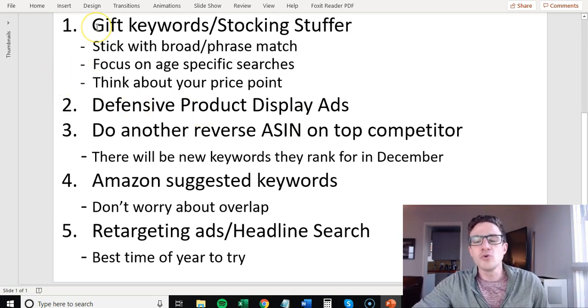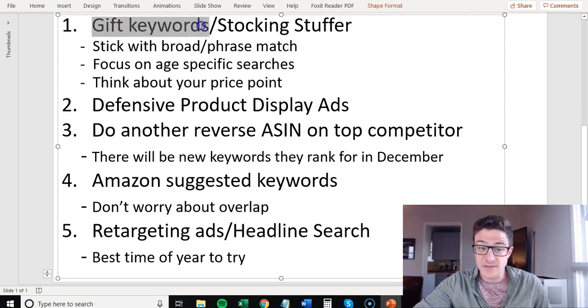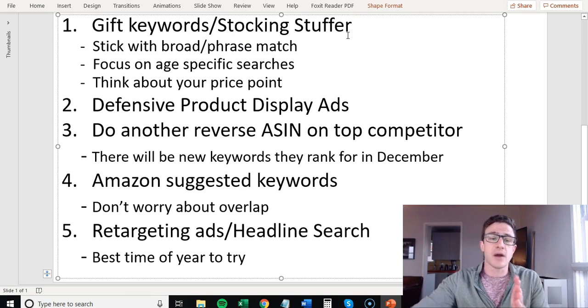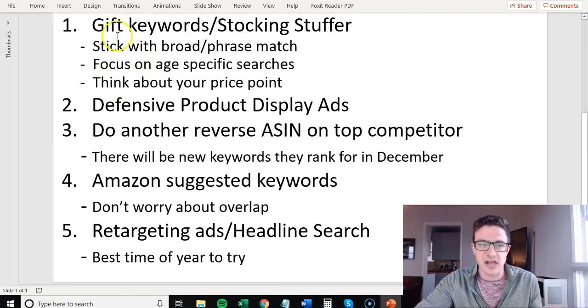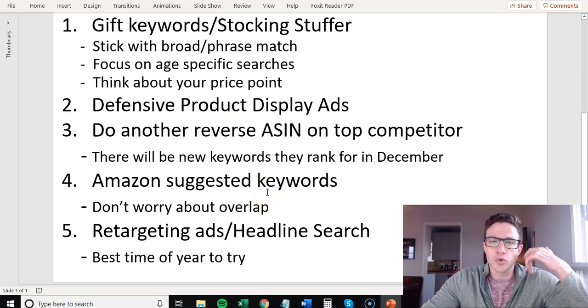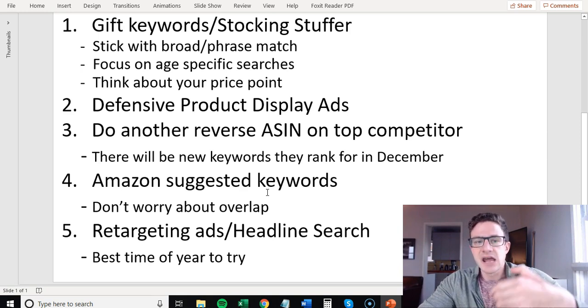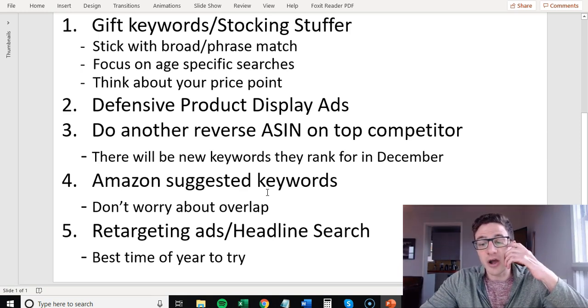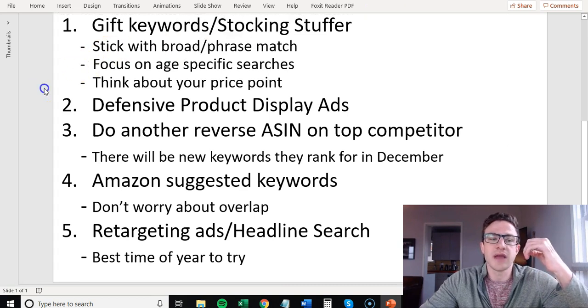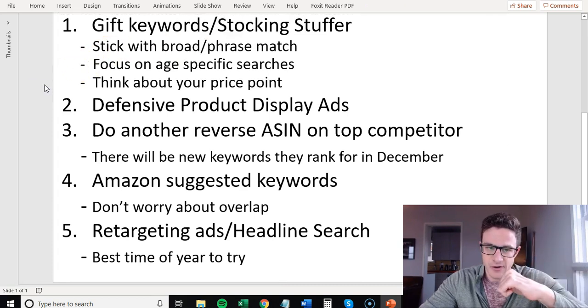So there's 2 categories of gift items. There's gifts and then there's stocking stuffers. These are really just split down the middle by price point and by size, obviously. So the gift keywords, both of these, I like to stick with broad and phrase match because there's a lot of searches on Amazon that people type in during the holiday season, and there's really no keyword data on them because they only come up during the holidays. So I think it's a lot safer to stick to broad and phrase match, even broad, because you're going to be able to get all of the long tail keywords in there.